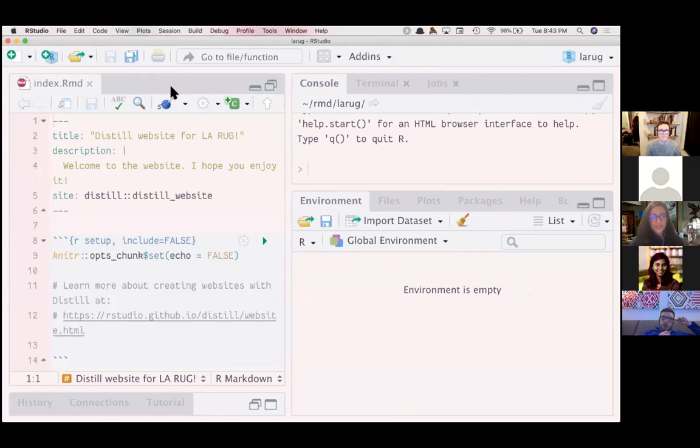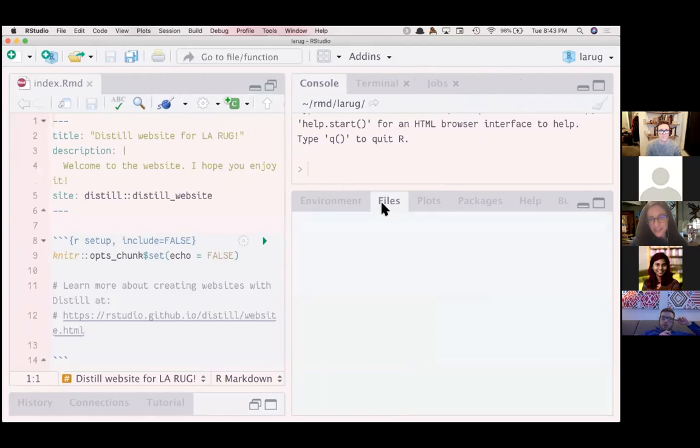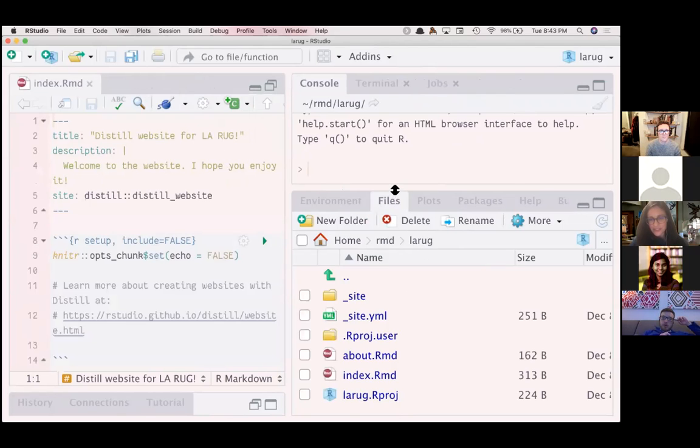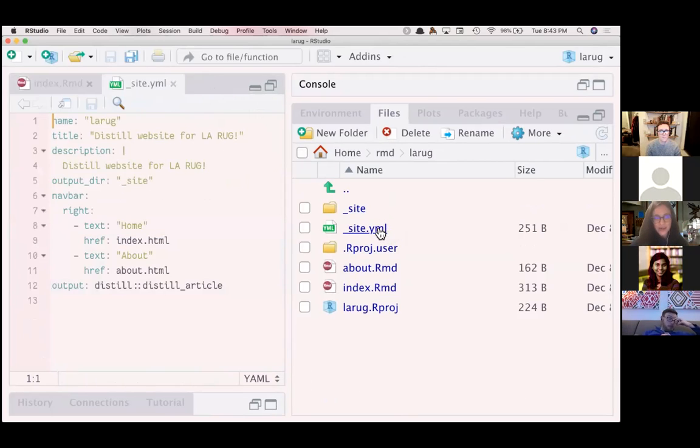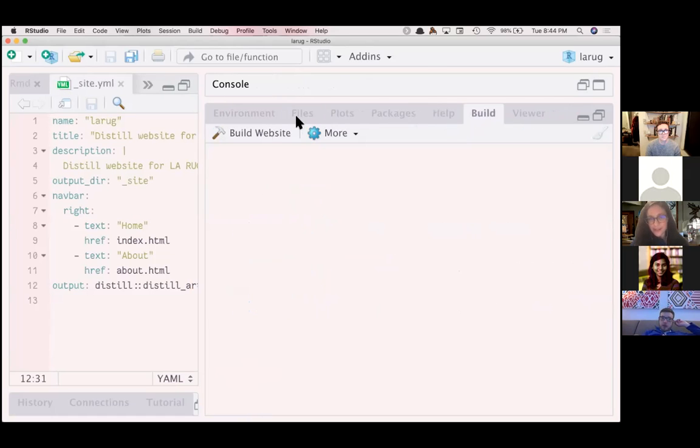So you can see that I have an index.rmd file. Over here in my files pane, you can see a little bit more about what all populated here. If you've ever made an R Markdown site before, you have an underscore site YAML. This is really driving that upper navigation bar. That's where the name and the title of the website come from. And you can see that I've got a home button, an about button, and then this output Distill article tells it that all the individual pages are going to be output to that same output format. So I'm just going to render this site really quickly so you all can see what it looks like out of the box.